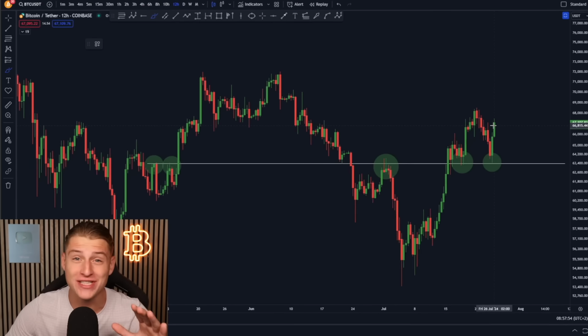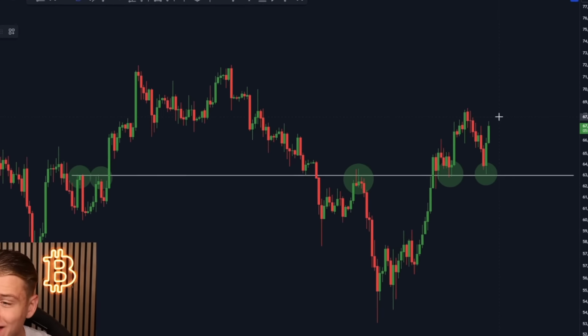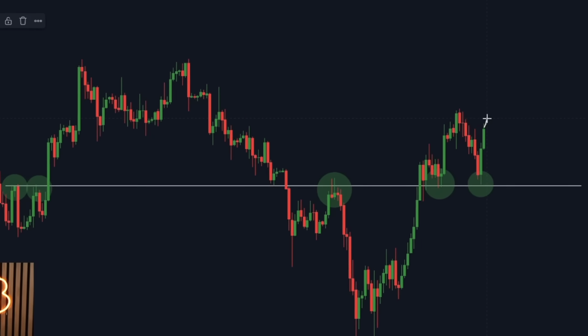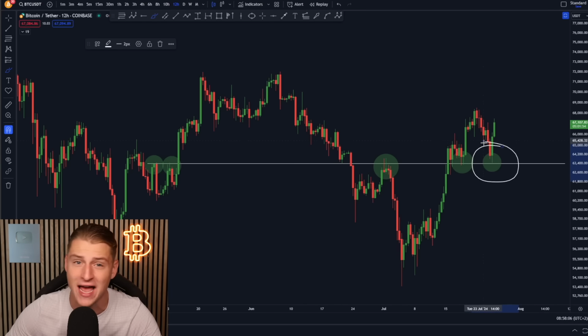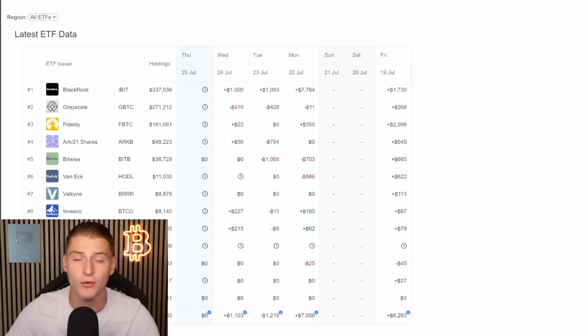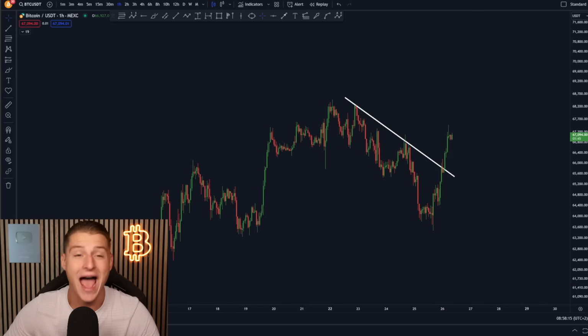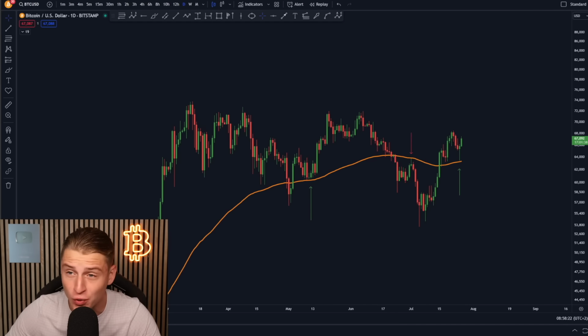Bitcoin has just seen one of its most bullish retests of this entire trend, and right now I am expecting a big continuation to be happening from off this point, and I will be exactly explaining why I think this is happening. I will give a massive update on what is currently happening with Mt. Gox, how they are selling their Bitcoins on the Bitcoin and Ethereum ETF, and of course I will be doing a deep dive into the price action Bitcoin is currently creating.